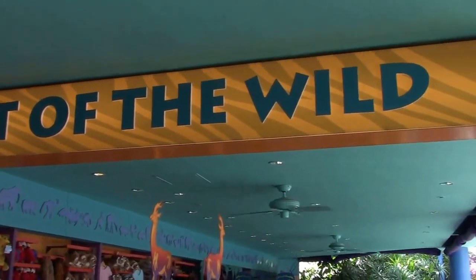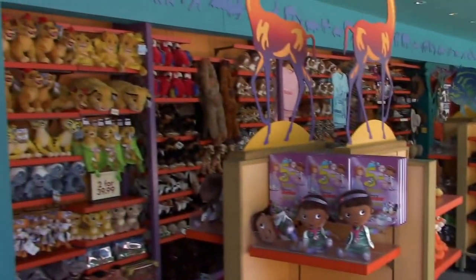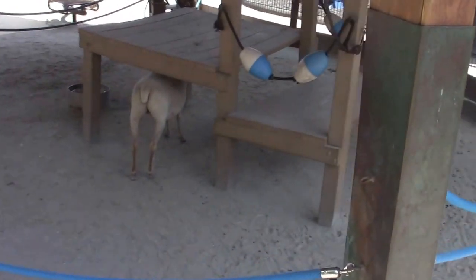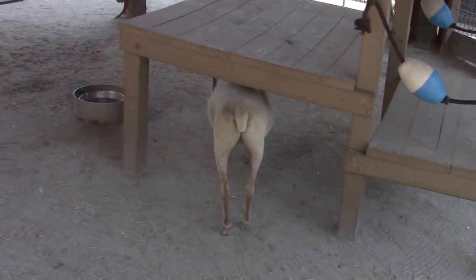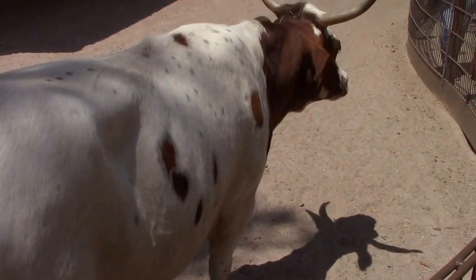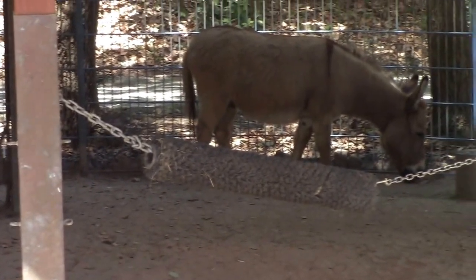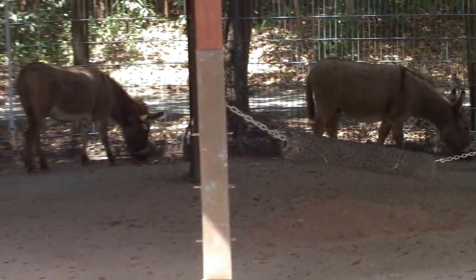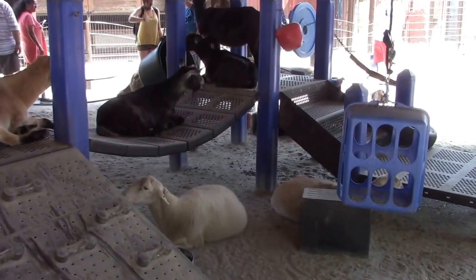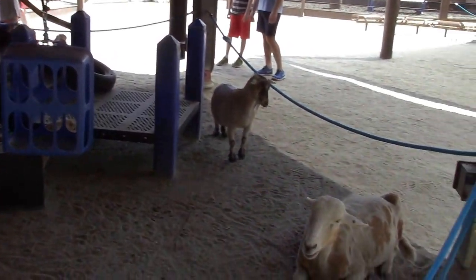The Out in the Wild gift shop is right outside of the main building. All sorts of stuffed animals. We got a petting zoo. You can see all of the fuzzy animals, such as sheep and cows, and even donkeys. Look at them donkeys. They are grubbing, so they don't want to be petted at the moment. Got lots of sheep and goats. All like to be petted.